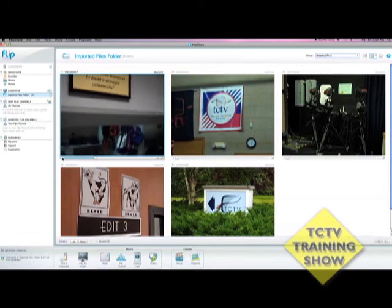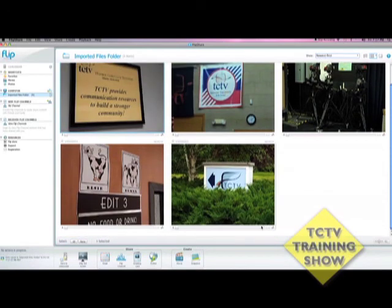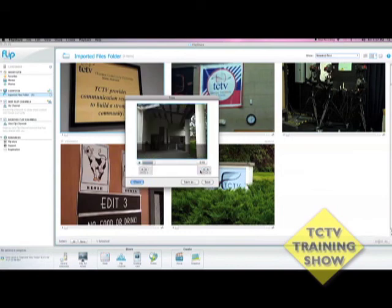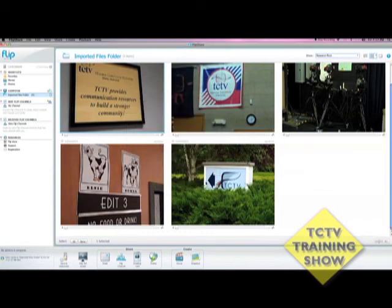If you want to trim a clip, press the scissor button underneath a clip's thumbnail. A new window will open and you can grab each end to shorten the clip to the desired length. Select Save As to make this edit a separate clip, or just press Save to overwrite the old clip.